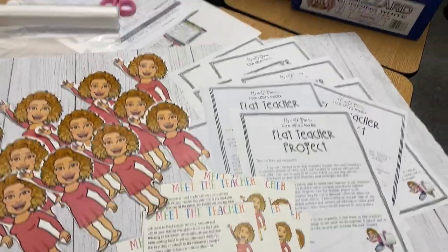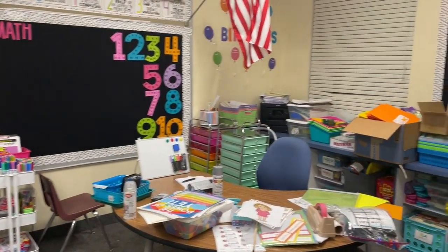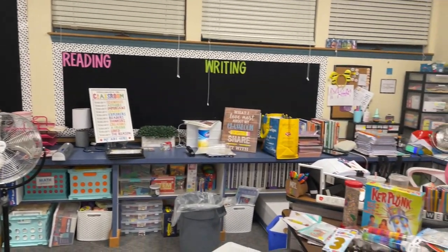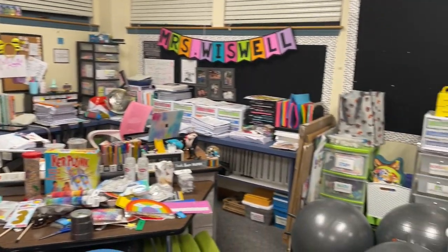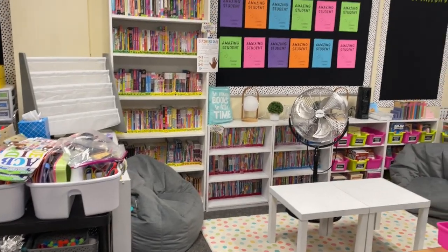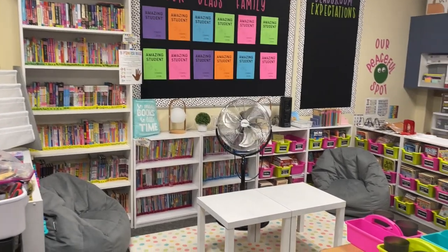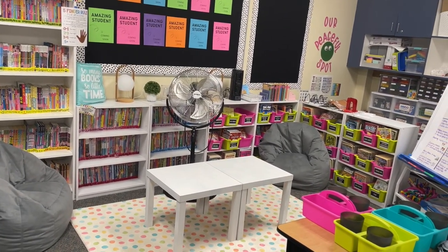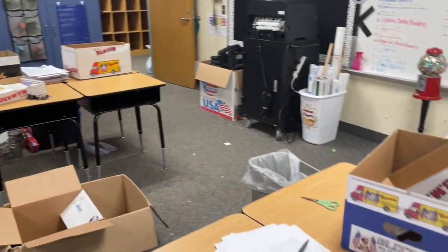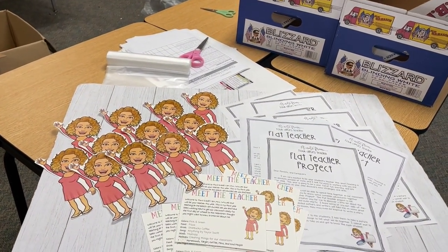My room is really starting to take shape. So I have a bulletin board up, I hung up my birthdays, I am currently laminating things to go up on my bulletin boards. That's still a mess. My library is basically done. I need to fill that bookshelf, but our class family, amazing student coming soon, is done. So I really feel good. I feel like I'm actually making some gains where I hadn't really felt that way. So I'm gonna continue while I have the energy and keep plugging away.